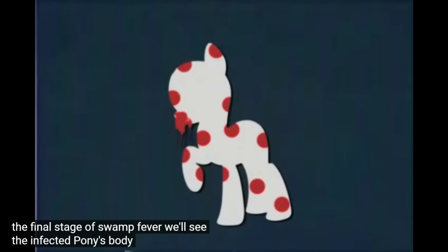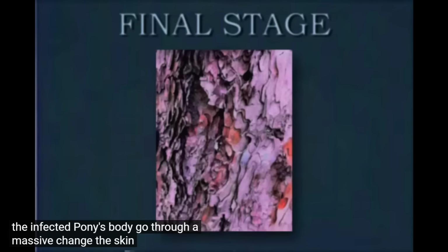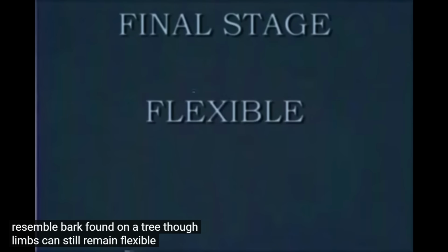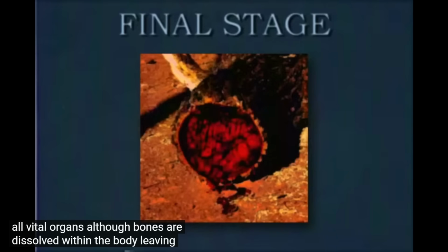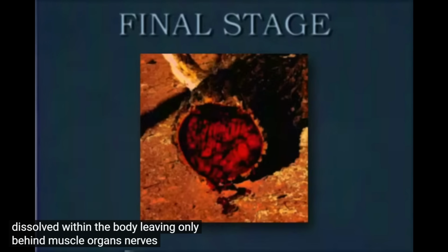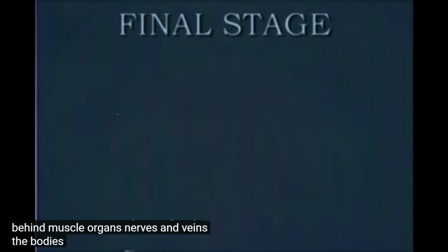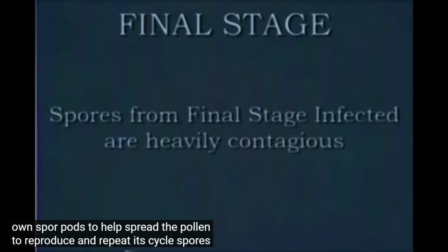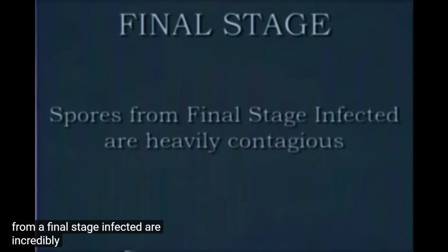The final stage of swamp fever will see the infected pony's body go through a massive change. The skin will harden and resemble bark found on a tree, though limbs can still remain flexible and mobile. Past the skin, the body retains all vital organs, although bones are dissolved within the body, leaving only behind muscle, organs, nerves, and veins. The bodies also start developing their own sporopods to help spread the pollen, to reproduce, and repeat its cycle. Spores from a final stage infected are incredibly contagious, and contact should be kept at a minimum.